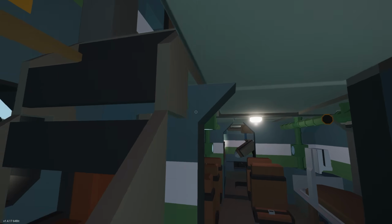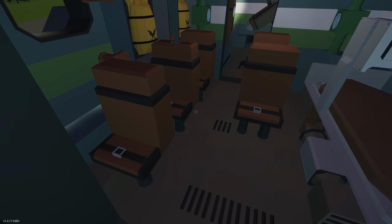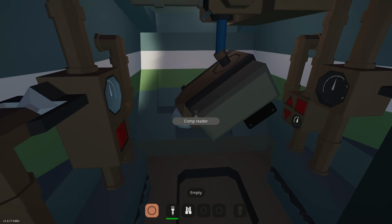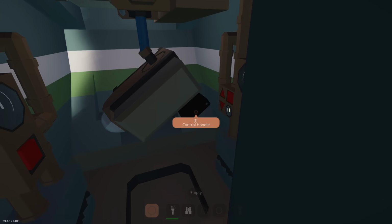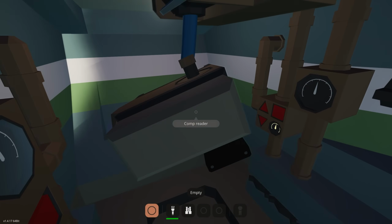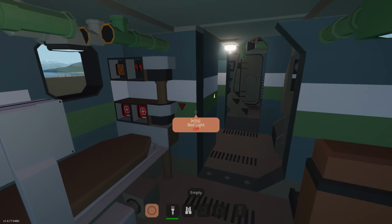What's through here? Oh, wow. There's a whole upstairs area. Okay, we'll check out the downstairs first. Plenty of seating. A little medical bed in here too. Looks like a little winch system with a magnet on it. You can lower it down, maybe with someone on it. Yep, it's got a little control handle. Nice. And you can maybe pick up some cargo or whatever you need to do with that. That's very useful. I like it.